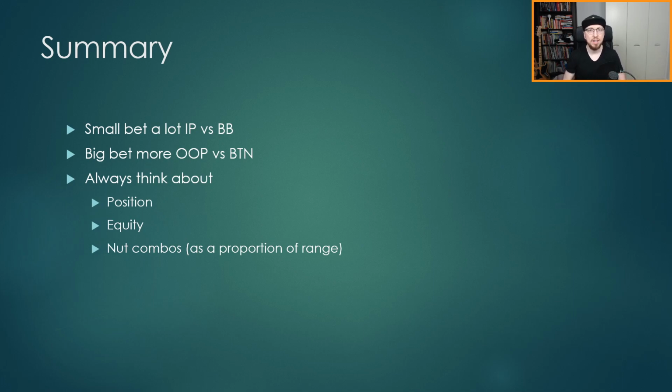Then when it comes to nut combos, on these paired boards, especially when you're playing against a big blind, the big blind's generally going to have a lot more nut combos because they're going to be flatting a lot of the suited hands that you're not going to be opening. And when you're playing out of position versus the button, neither player is going to have 10 deuce suited or 9 deuce suited or king deuce off, for example. So always just be thinking about how the ranges work, how the ranges interact with each other on these different types of boards. Now I recognize that I've barely scratched the surface when it comes to playing paired boards in position and out of position.